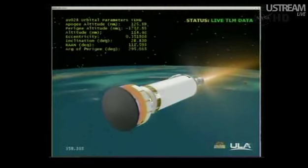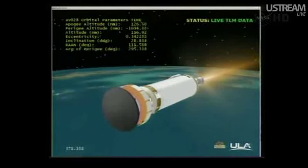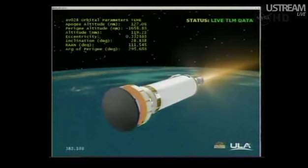Engine continues to burn normally, seeing loop temps come up in the RCS system as we continue our thermal conditioning firings. Good AGCs on the FTS system. Approaching RF disable.